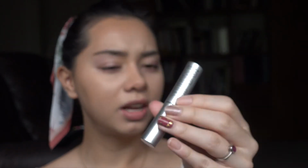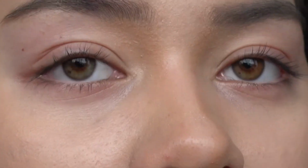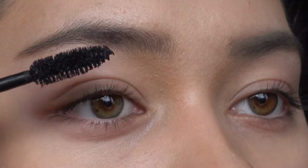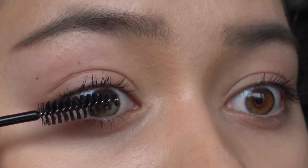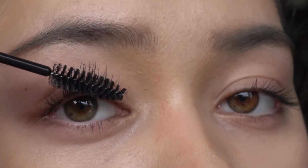For final touches, just to add a little bit of an emphasis on my eyes, I have a mini version, I think this is mini, of the Milk Kush mascara, and I just run it through. I run the product through my eyelashes, and then I go through my eyelashes with this spoolie, just a random spoolie I picked up from Sephora, the sample area, and I brush it through my lashes to separate them, giving it a more natural look.